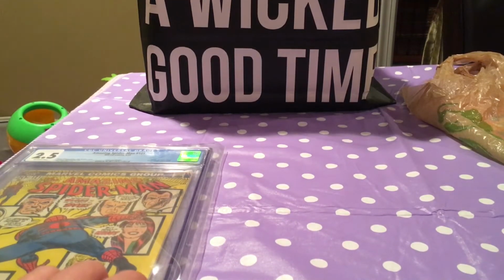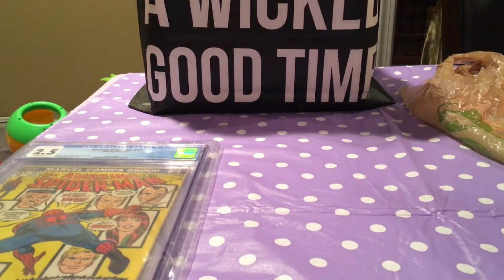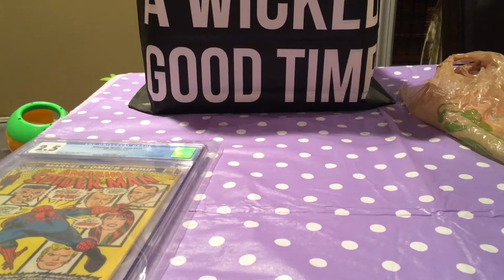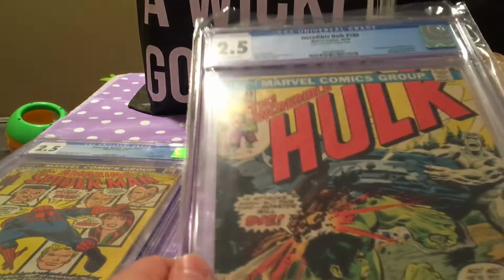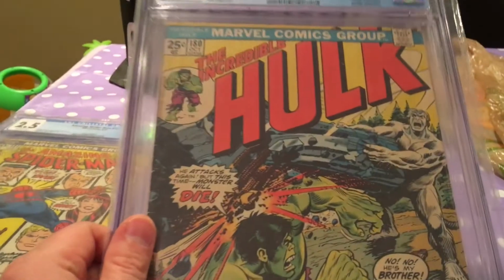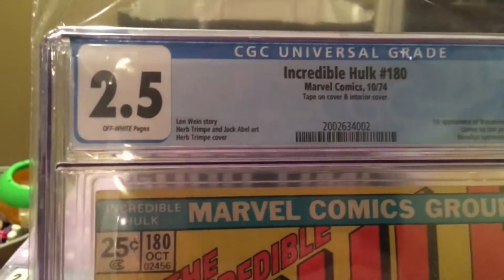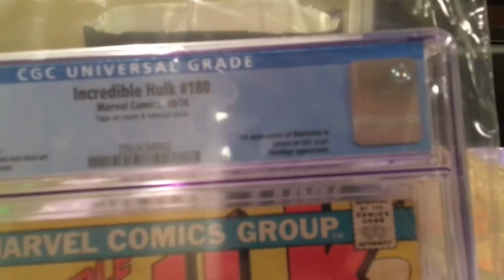But nah, no big deal. Like this next book. This next book, even as a 2.5, I knew it was going to get a low grade. I thought it would have been a little higher too, but it did have tape and stuff on it. I got it for a steal. I think I got it for 40 bucks when I was at the New York Comic Con, at a local comic shop there. I forget the name. But it's, of course, Hulk 180. And it's a 2.5 with off-white pages.